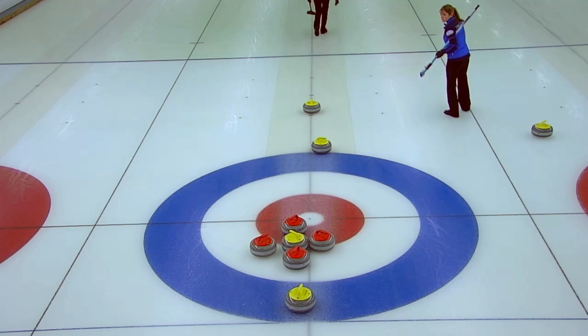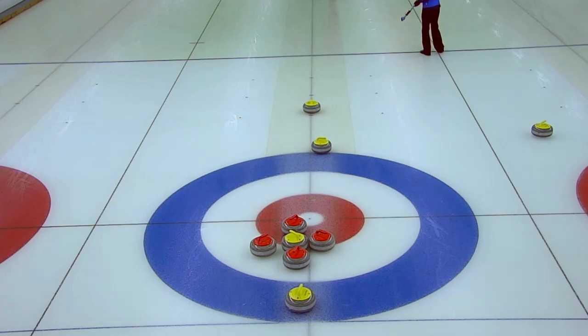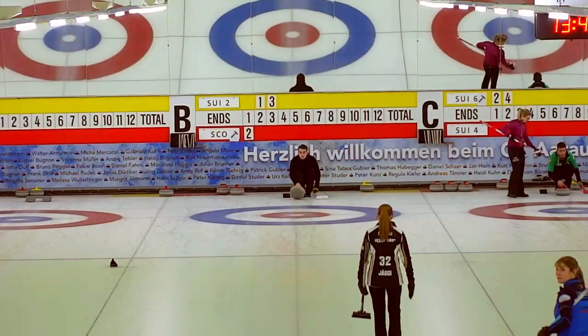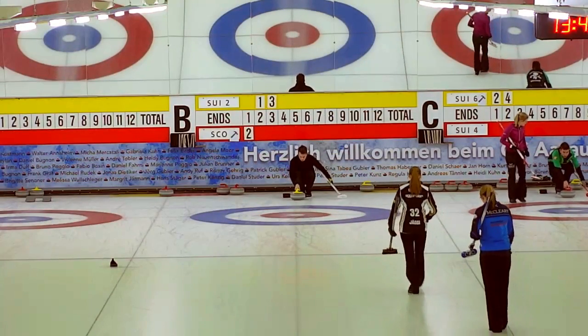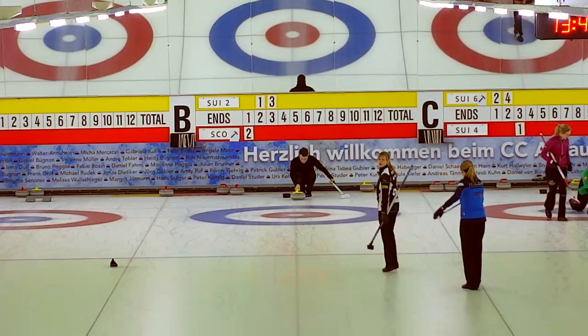The red stones would be very difficult to remove because it's on the left side of center. If it was a little more on the right side, he could get it out. So I think he's going to play the same shot he just did. Try to come down and just sit right on top of it.